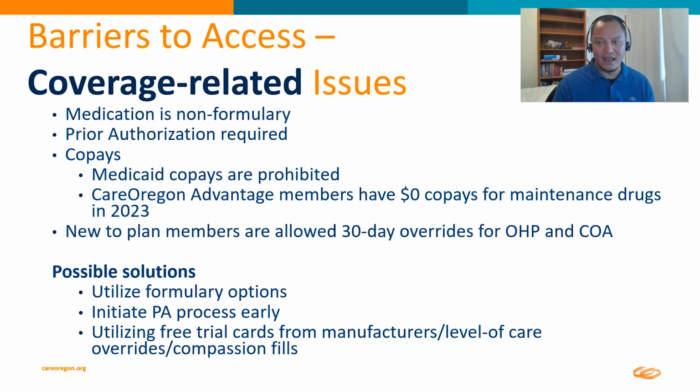And since I'm a health plan pharmacist, medication health plan coverage is something that I do see from time to time, more often than the other issues. But these issues can be perceived when a medication is non-formulary, or requires prior authorization, or if a member cannot afford their copay. With Medicaid patients, they shouldn't have to pay a copay. And for our Medicare patients or CareOregon Advantage members, we have extended a zero copay benefit for maintenance meds.